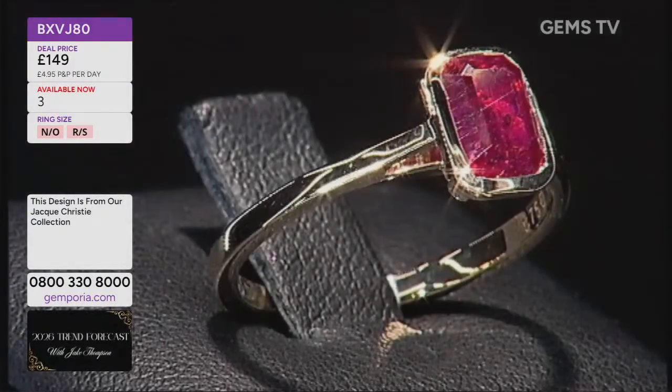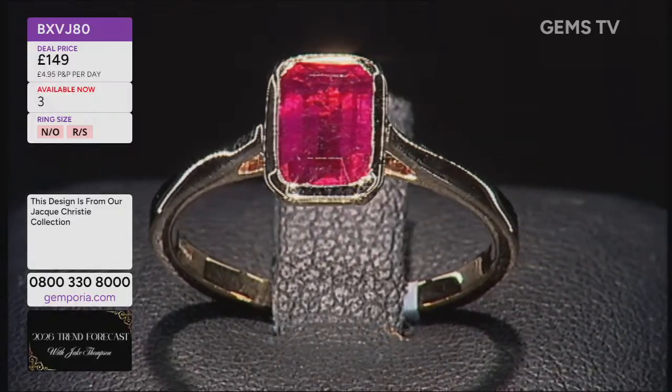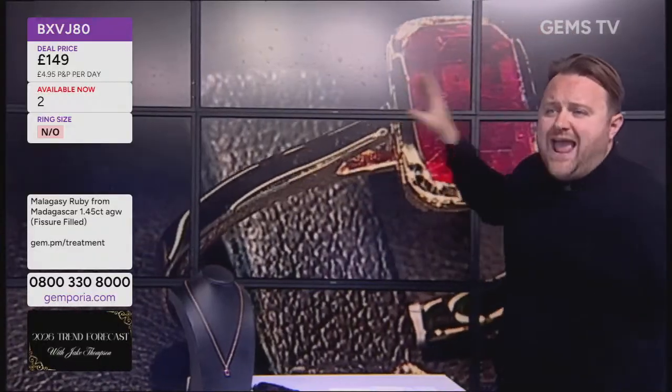You've got everything. You've got the saffrons. You've got those beautiful purples. But my goodness me, you've got those pigeon bloods in the palette. And that is so rare. When was the last time I've been on a ruby show and I've talked about pigeon blood? I don't do it, because it has to be certified. The colours you've got here, though, you've got every red going.